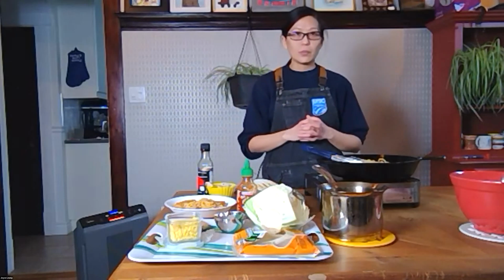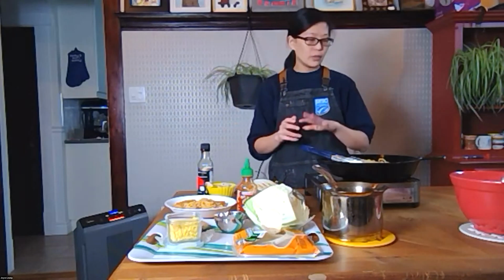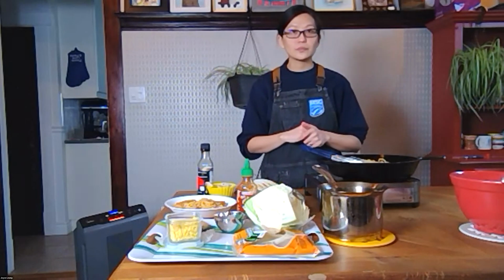Just dry it. That's the number one thing. Make sure everything is dry. Put a little bit of oil in it and away you go.